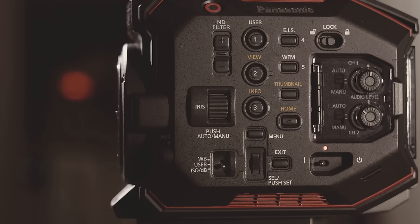The programmable buttons on the side, you do have writing on some of them. And I changed a couple of them, to be honest with you, not most.